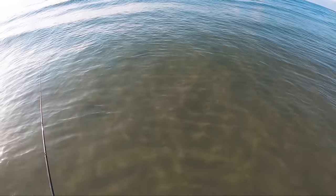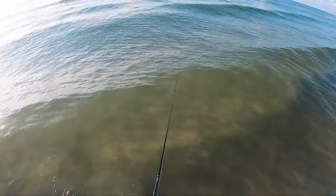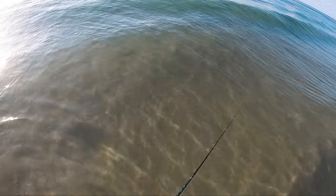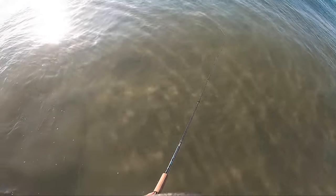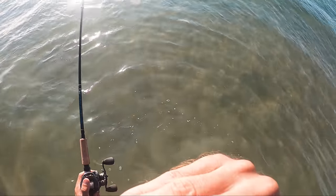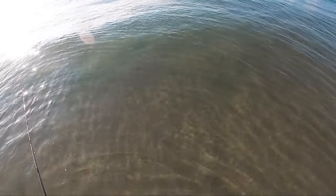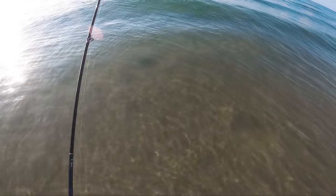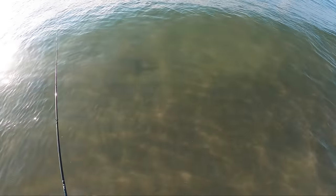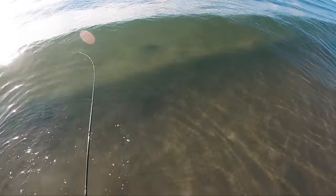Big stingray. Oh, that's one of the big guys right there. Oh my God, he's got a brother too. Think he'll eat a soft plastic? Don't come towards me, fella. You crazy? That was a big fella stingray, and he has like a bunch of little ones around him. What? There might be one right here too. Oh yeah. Yeah, you can see a disc shape right there. Another one, he's coming back. He's trying to come back to his spot.